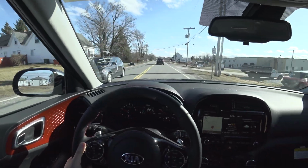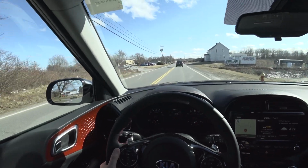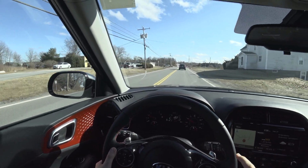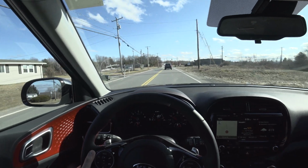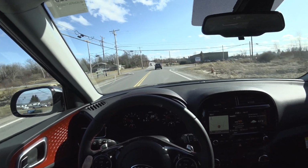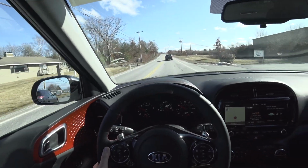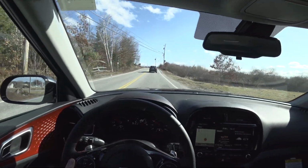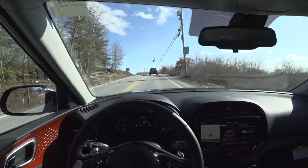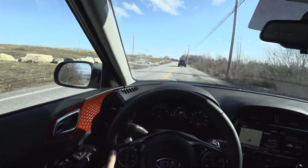If somebody was looking at a Soul and didn't love the car, didn't think it had enough power for them, try one of these things out. These are a lot of fun. It has the same powertrain as the Kia Forte GT, so that's where it's really kind of spicy. It almost feels a little bit quicker. I don't know if that's because it's smaller wheelbase or what, but it does feel really, really quick.